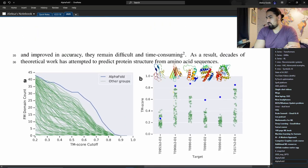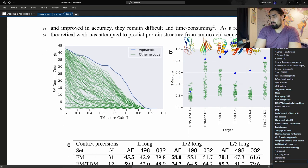Let's start with this chart. On this chart here, they basically just show that they are better than other groups. Many other research groups were participating in 2018 in the CASP13 challenge. That was the name of the challenge.